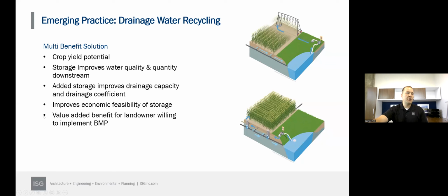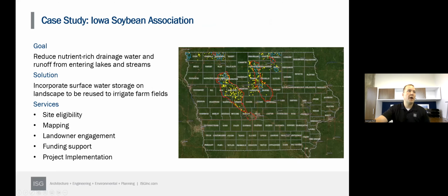And again, this can be a really great value add, as I mentioned before, for the landowner that's willing to implement the BMP on their land. They can have that potential to harvest that tile water for their irrigation purposes. So just want to touch on with this, some work I've been working on with Iowa Soybean Association and Chris Hay on kind of scaling up some of this drainage water recycling and storage across the landscape and some priority watersheds.